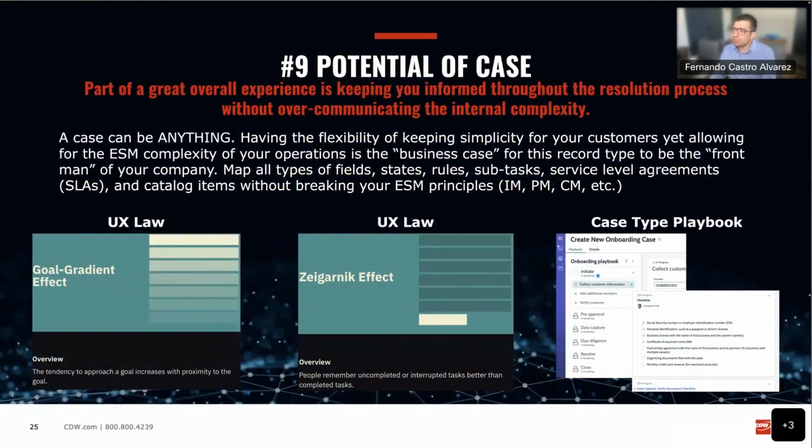We're almost at the final one, which is the potential of case. We want to look at having the flexibility of keeping simplicity for your customers, yet allowing ESM, enterprise service management, complexity of your operations, your customer operations, to exist. And so case is basically the front end of your company, where you have all the stuff happening on the back. Remember that part of a great overall experience is keeping customers informed of the resolution process without over-communicating how internally complex you are. So look at those UX laws, those two speak to that.